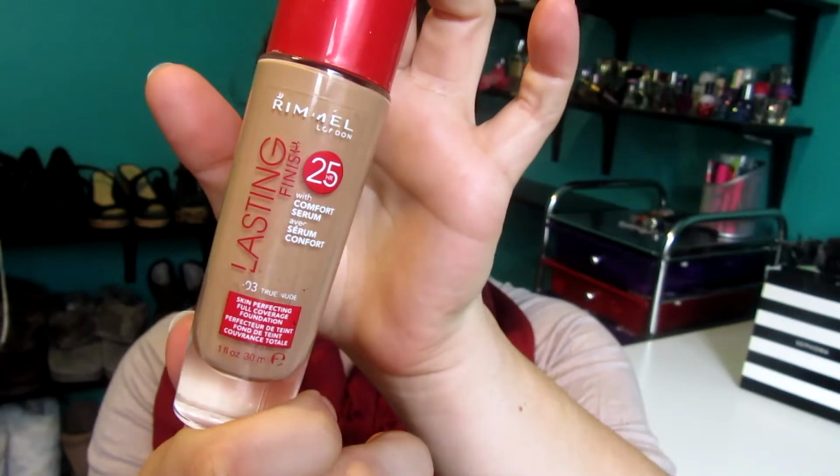For foundation today, I'll be using Rimmel London Lasting Finish 25 Hour with Comfort Serum. I've got the shade 03. Is that the 03? Oh dear. 03 True Nude. It's one of the pump ones, which is super convenient. Be blending that in with Real Techniques Beauty Sponge. I'm actually going to pump the foundation right onto the beauty sponge, just like so. I'll do 2 pumps and we'll see if we need any more. And then I start by just dabbing that all over. Ooh, that's a lot in one spot. It's okay, we'll blend it out.